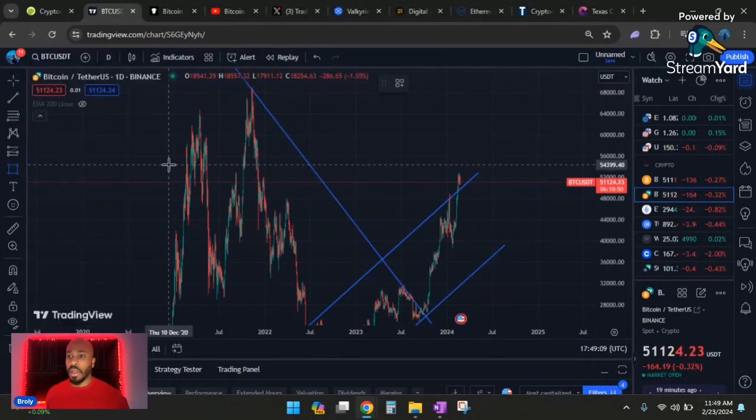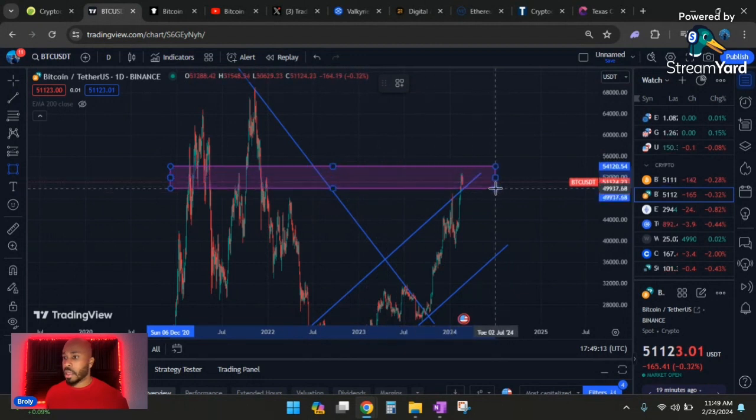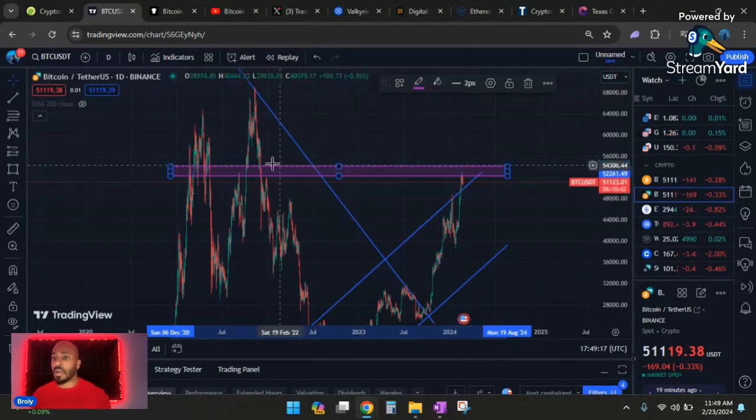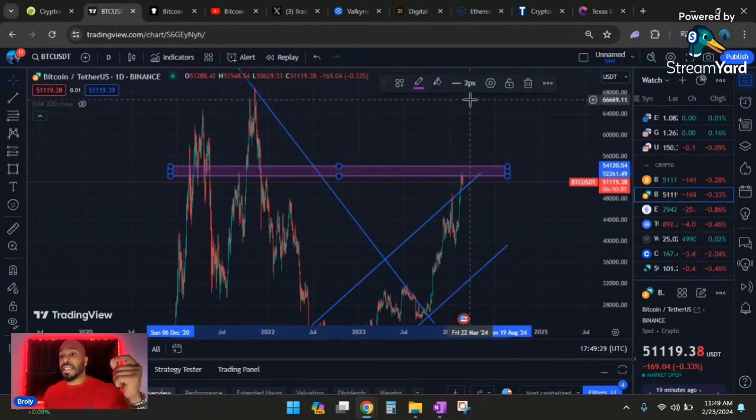Now, if we do test it as support, the next high area of buying and selling, which we call order blocks, was around, let's say, in between 52,000 and 54,000. You can notice that by the peaks and troughs right here. And that's where the algorithms have a lot of buying and selling going on. The institutions are getting in and getting out right here. But the next bullish level above that is our all-time highs of 66,000 and 70,000.